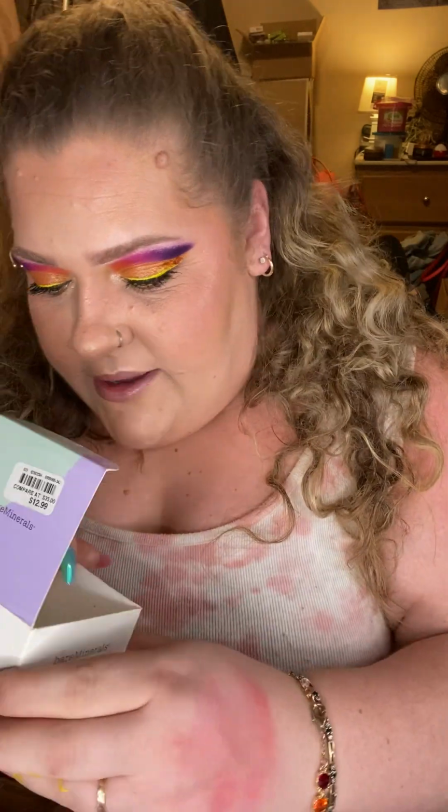And I freaking adore the packaging. I think it is so, so nice. It also comes with its own little spoon thing that you can kind of scoop the mask out with. It came with a big old pamphlet. It's just really, really nice. This is a fantastic fit.